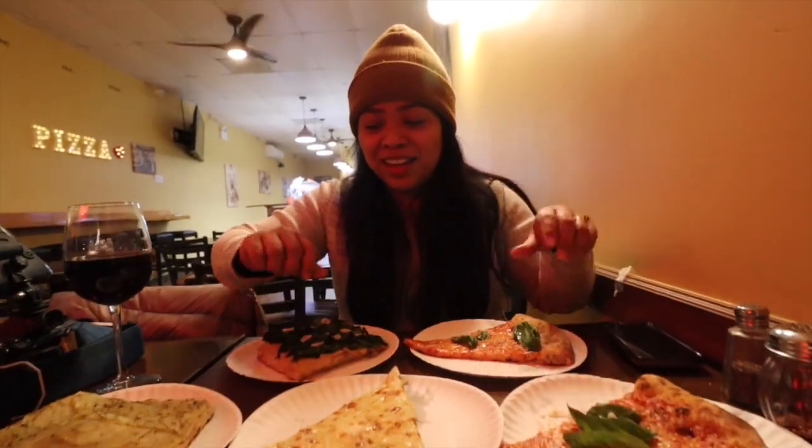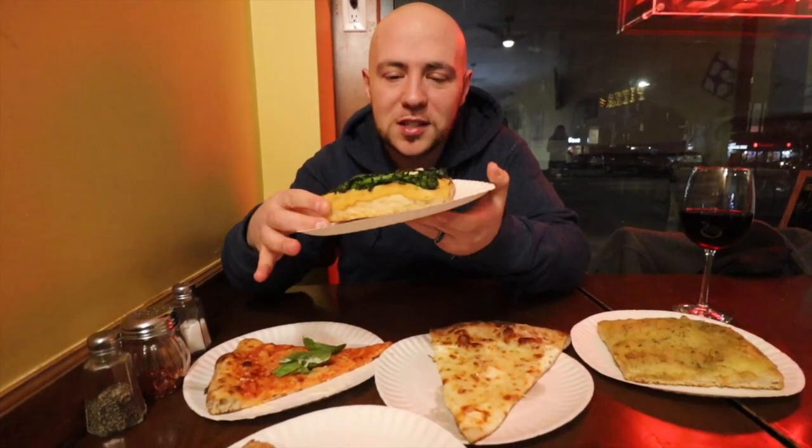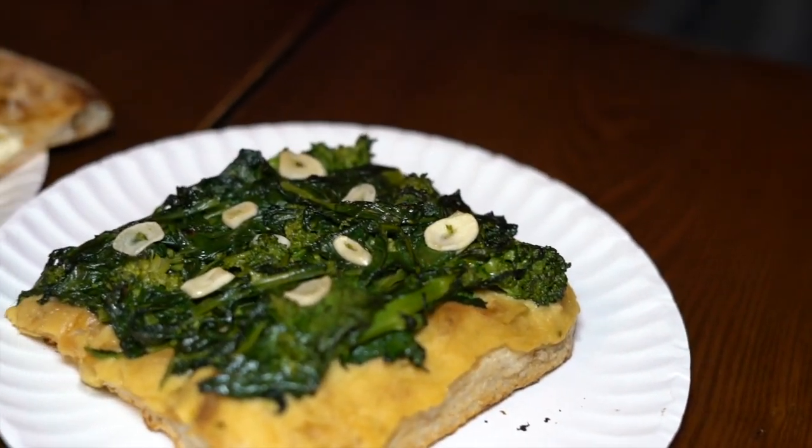Oh my goodness. Start off here with a square that's topped with chickpea puree, broccoli rabe, and sliced garlic. Oh, look at that, I'm so excited. Let's take a bite.